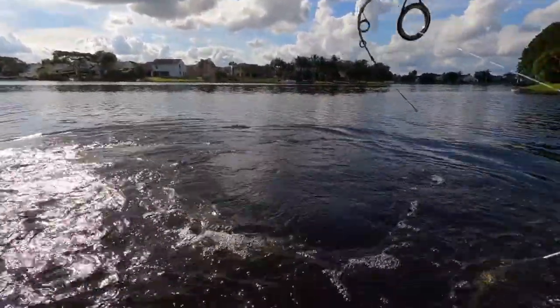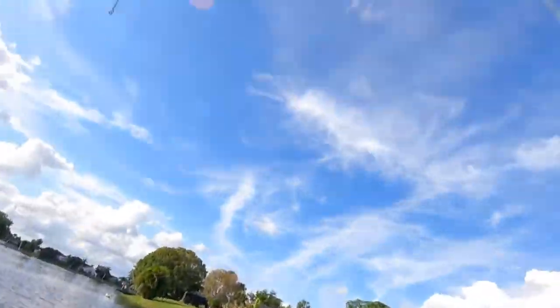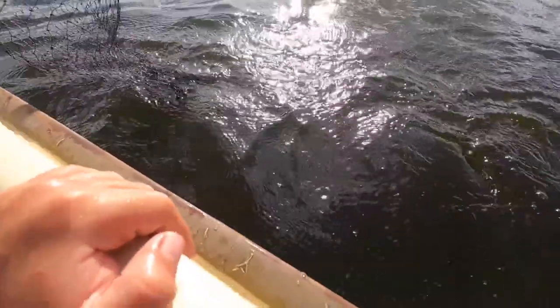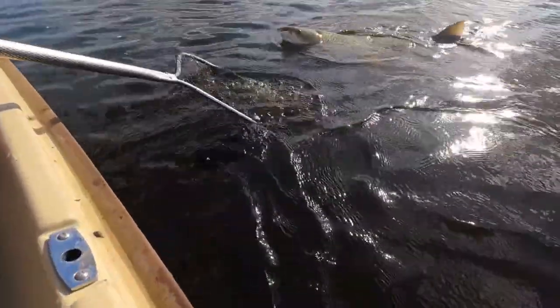Oh my god. Oh my god. Now, hold on. Look at this carp here. Oh my god. You guys sit that down. Dude, that's the biggest carp I've ever seen. Look, I'm soaking wet. Come here, you guys.